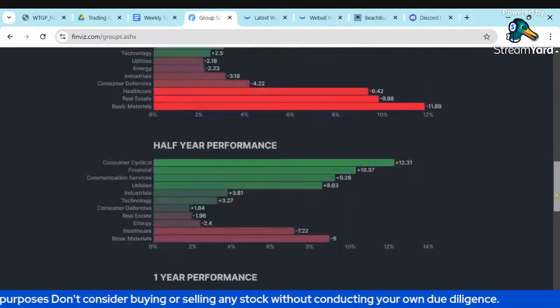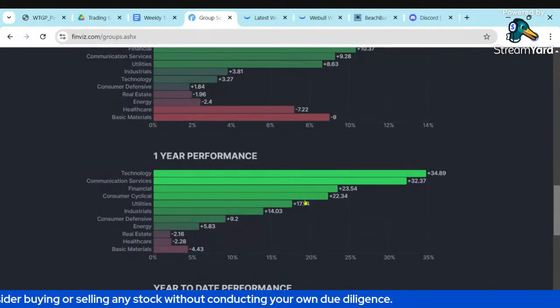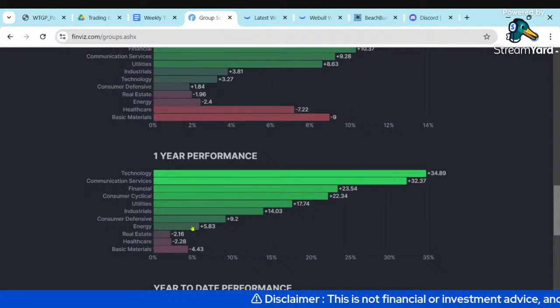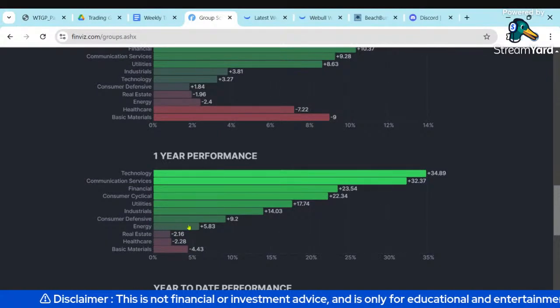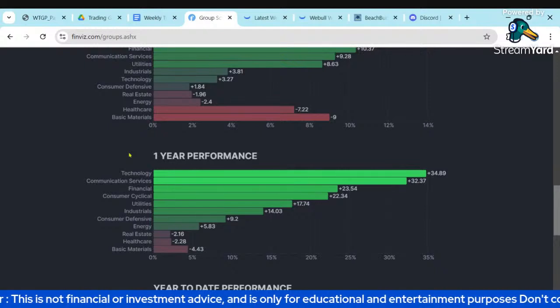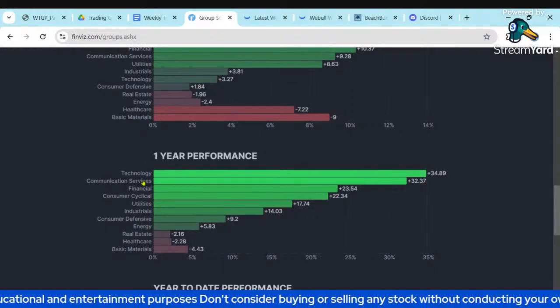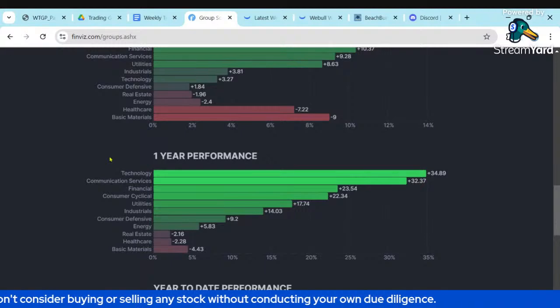Also wanted to go back, as we talked last year, on the January effect, etc., expecting that rotation from laggards to leaders, leaders to laggards. So we could see last year the lagging sectors again were basic materials, healthcare, and energy, and now we're seeing a rotation into those sectors and out of your stronger sectors, technology and financial. So again, we're seeing this January effect, laggards to leaders, leaders to laggards, start to play out a little bit.